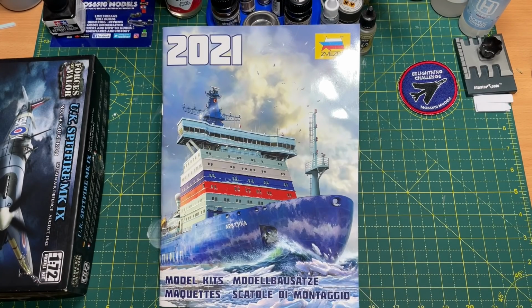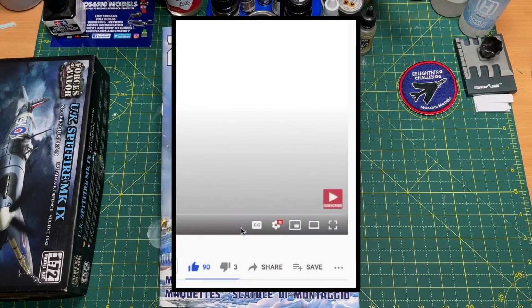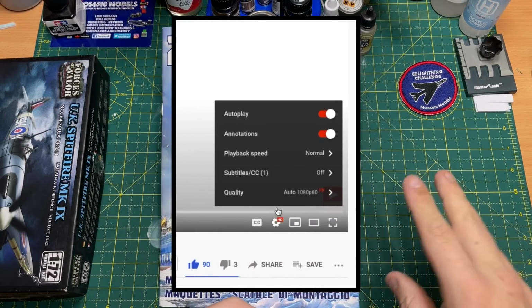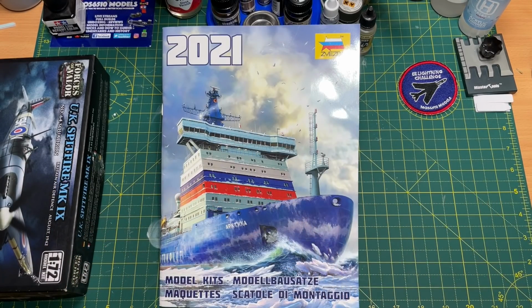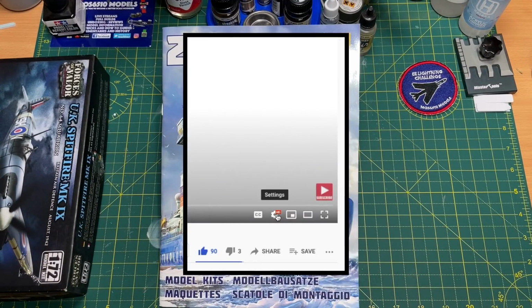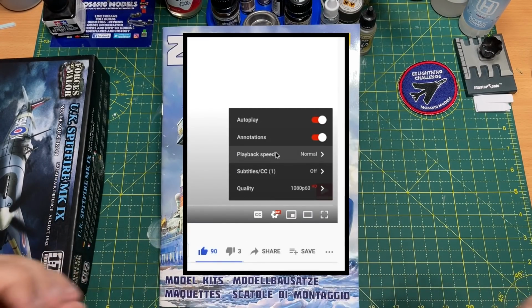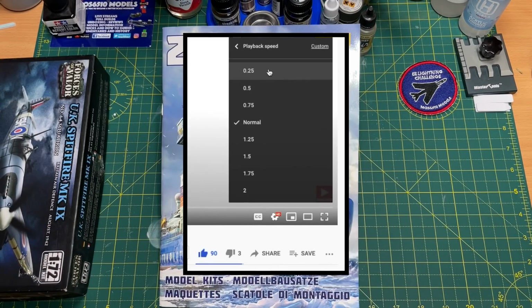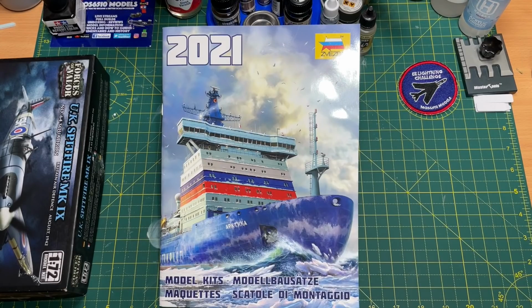Anyways, if you want to watch this in the best quality possible, I suggest you go to the cog settings, click quality and select 1080p. If you think that I'm turning the pages a little bit too quickly, you can slow the video down by going to the cog, click playback speed and selecting either 0.5 or 0.25. You can obviously pause the video at any time to see what's on the page and then press play to continue.